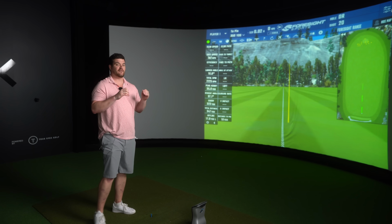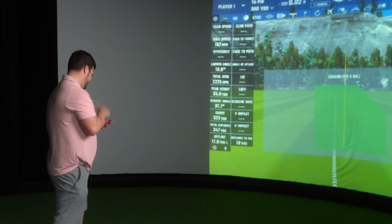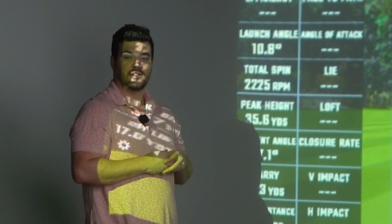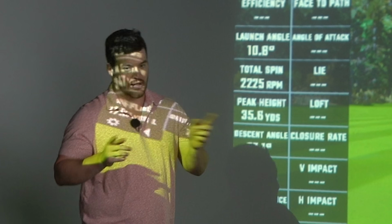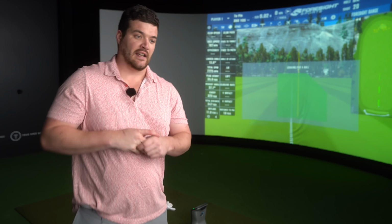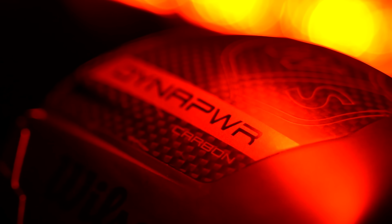If you think this driver is going to lack technology, come over here. Let's go back. Camera's over here. It doesn't lack technology, because this driver has AI. Dynapower AI, to be specific.